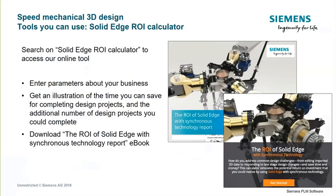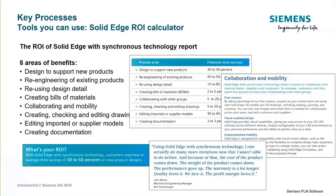Alongside the ROI calculator, we have a more detailed support document which talks about the different areas where we believe you can achieve advances in your productivity. For example, faster design of new products, faster re-engineering of existing products, and you can see some of the other areas where you can improve your productivity here. So if you're interested in that, you can access the ROI tool online, and you can also see some specific examples and quotes from customers of the types of time savings that they are achieving.